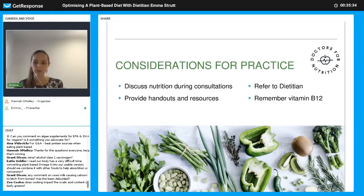Provide resources and handouts at consultations. Those of us who've been eating this way for years, we know how easy it is. It's the new norm. And you sometimes forget just how confronting this change can be for some people. So have some resources on hand. That's going to be a really, really big help.